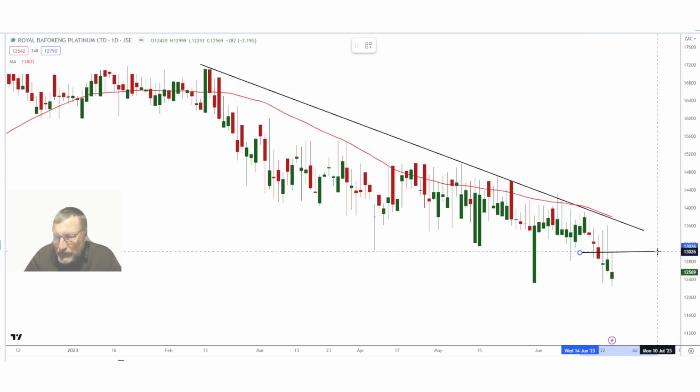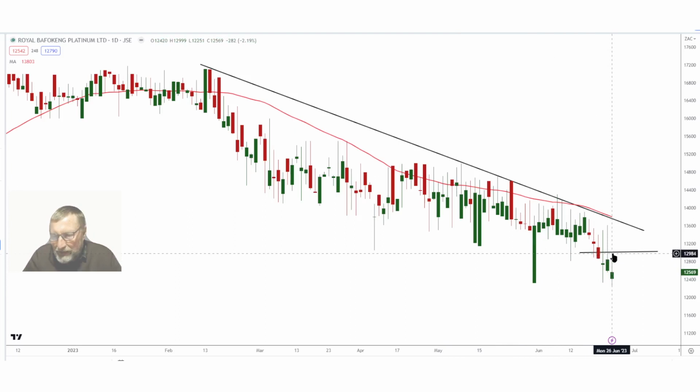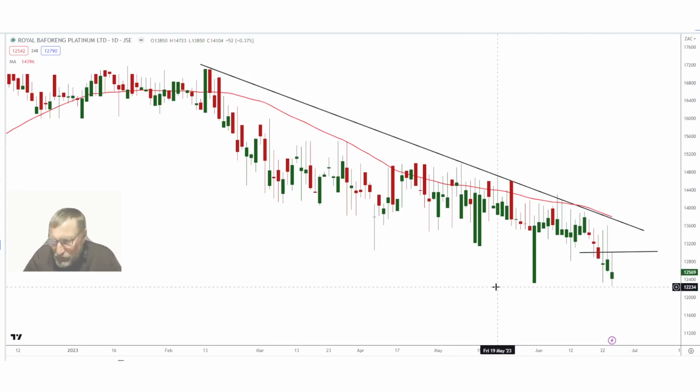I just want to put that line in. Can you see the upper shadow of that candle? That sits at 130 Rand and 18 cents. So that will be my first sign of strength, to show us that the candle wants to give us a better candle, and that will be above 130.18. Above 130.18, we will see the first sign of strength. But where's your stop loss if you buy? Your stop loss will be 122 Rand 51.